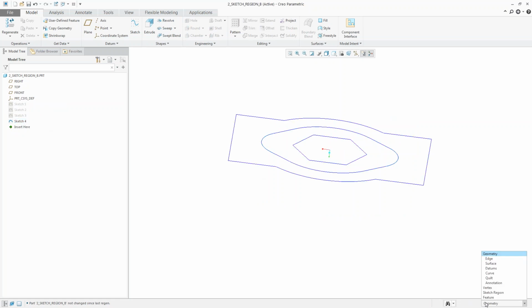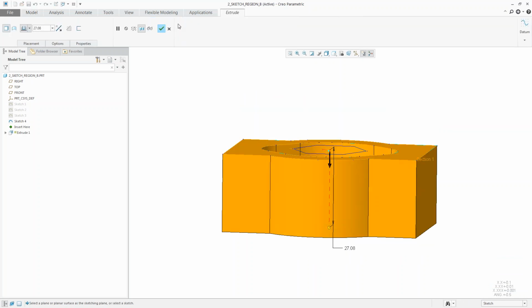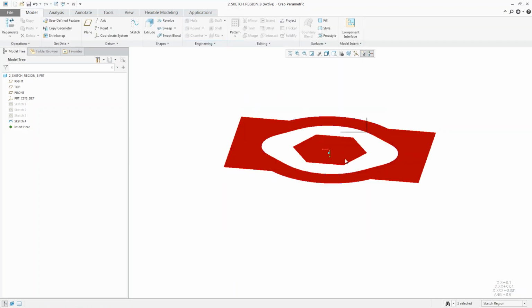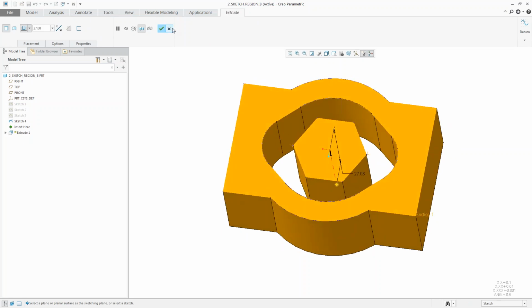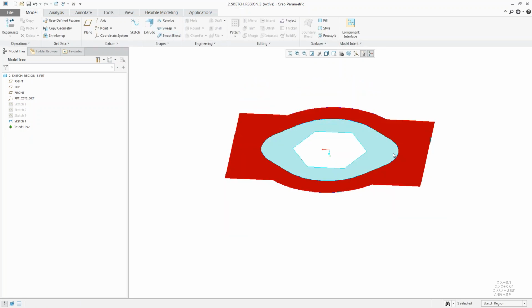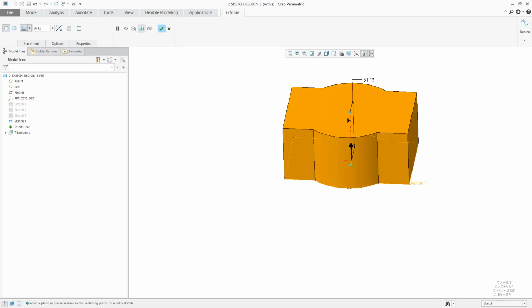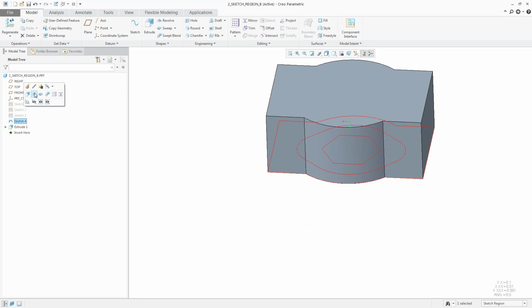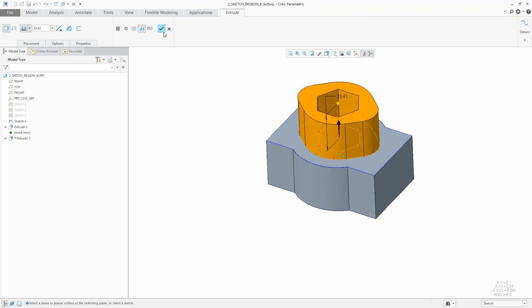All right, and if you select down here, you'll see something new called sketch region. So this allows you to select what you want to extrude, whether it be this piece here, or even this piece here, and you're able to toggle back and forth. So for this, you can just select all these surfaces, go back and forth, and then within the same sketch itself, you can create your part here, and there you go.